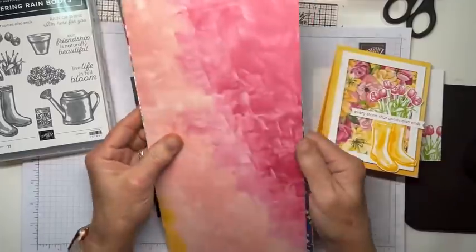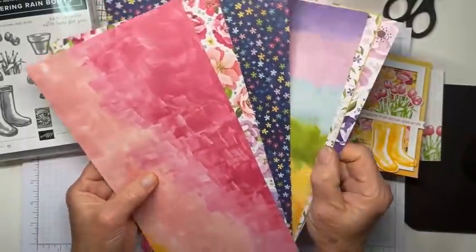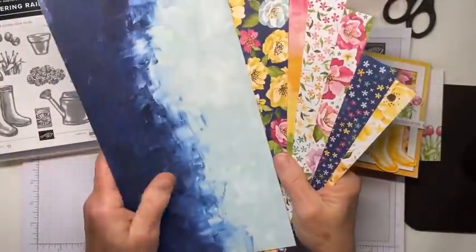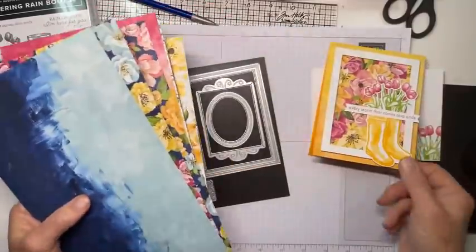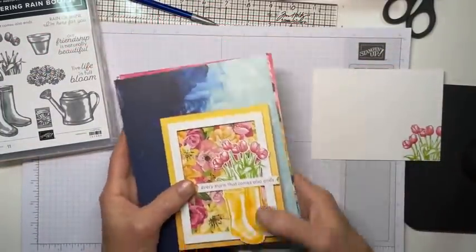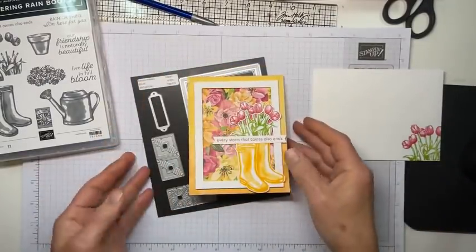The first is the Hues of Happiness DSP. And this, you just tell me if this isn't gorgeous. I'm not sure I have every single design right here because I've been cutting on it a little bit. But, I mean, seriously, look at these colors. Look at the flowers. My goodness. They're just gorgeous. I love it against the Night of Navy. Really, really beautiful. And then, of course, we have the design that I've used for this card. And because I love the DSP so much, I'm going to make it the same exact card, but with a whole different color scheme, okay? Because I want to, and because I can.